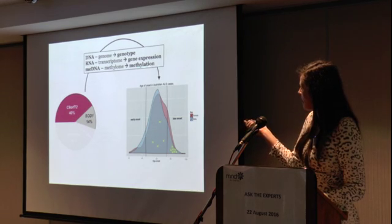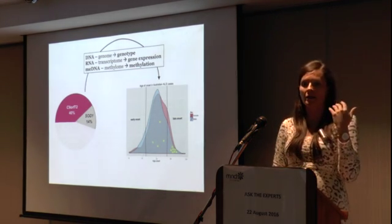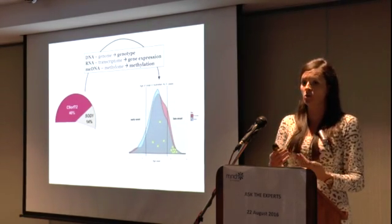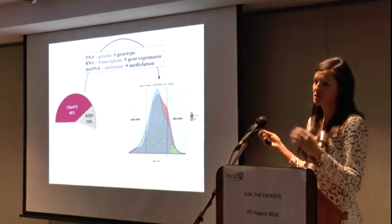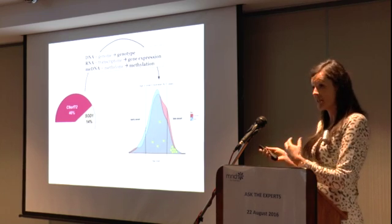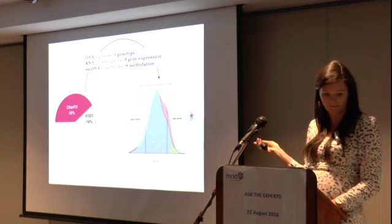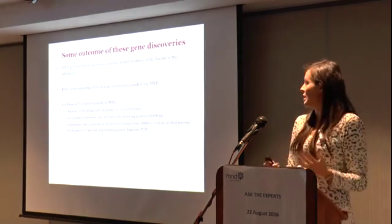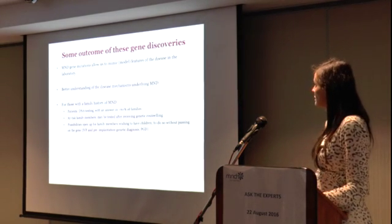Now with RNA, with gene expression and methylation, because these fluctuate throughout our lifetime, they are actually modifiable by drugs. And that is where I think we have this study. Obviously it's in its infancy stage, but there's real promise that we can identify modifying factors that can undergo therapeutic treatment. So finally, I just wanted to recap some outcomes of gene discoveries that we've been involved in.